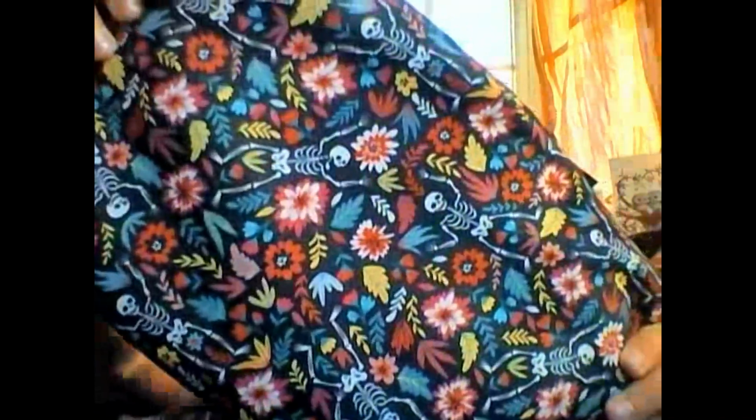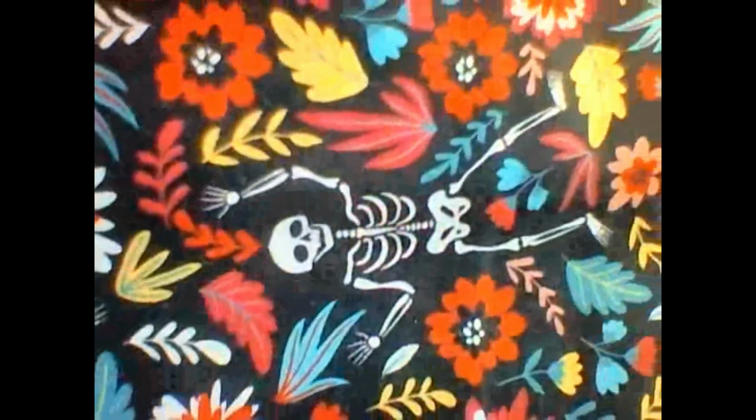At the same stall, I then spotted this one, and I couldn't leave this one because it reminds me of Day of the Dead. And it's got skullies on it. All those skeletons. So that could be a lining. That might be the outside of a bag as well.